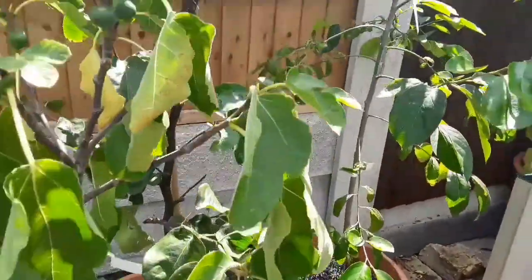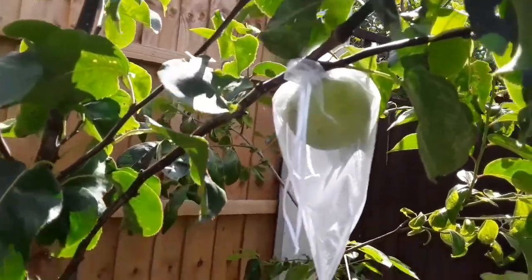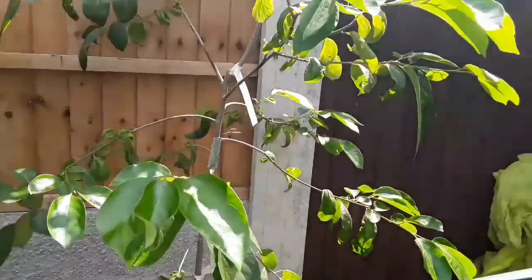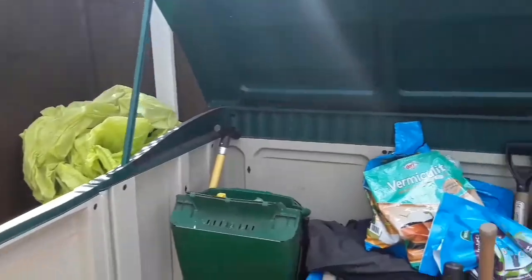My Asian pear Shinziki has got a fruit on it. I've bagged it. It's got to a nice size so far, so I'm hoping to get one decent fruit off it this year. That one's a Hanafuyu persimmon. No fruits on that one.